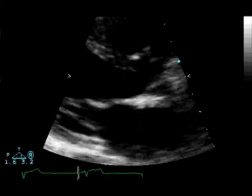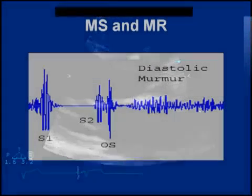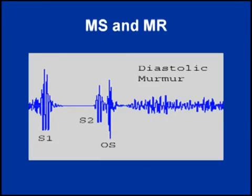This diastolic rumbling murmur is typical for mitral stenosis. Notice the increased S1 and loud opening snap that accompany this murmur. In mitral stenosis, the A2 to opening snap interval is related to the severity of obstruction. Patients with severe mitral stenosis often have an A2 to opening snap interval of 80 milliseconds or less.